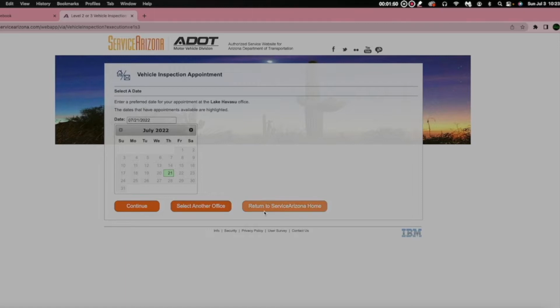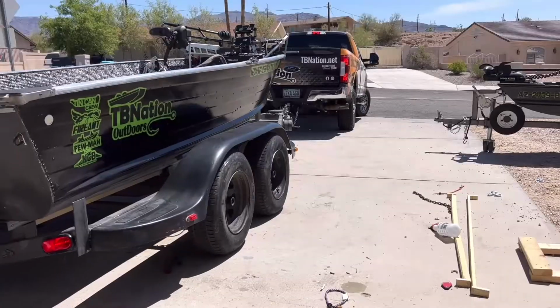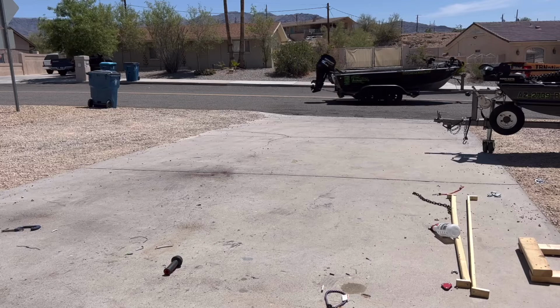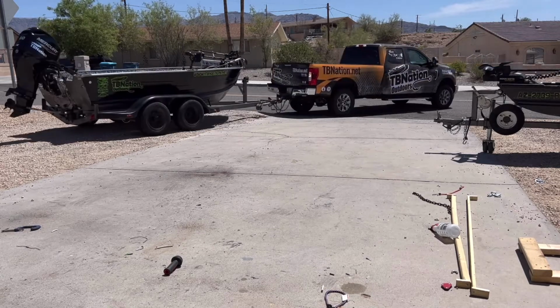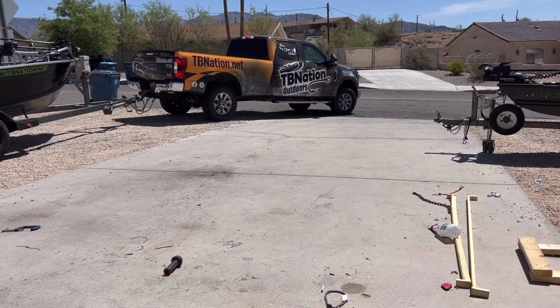You choose the date. Only once a month do they do it. It used to do it twice a month, but I think now it's like once, at least down where I'm at. So these are all the options. All the other options have been taken, so I'm going to choose this one. Also for the inspection, they only do them certain times out of the month. Like this time they're doing it once a month, so I had to schedule multiple appointments within a month on that very same day. So it was annoying, but I got it done.